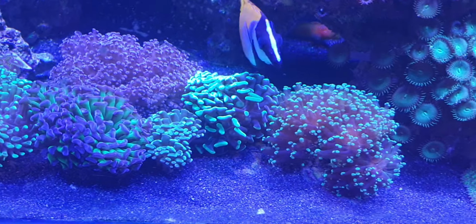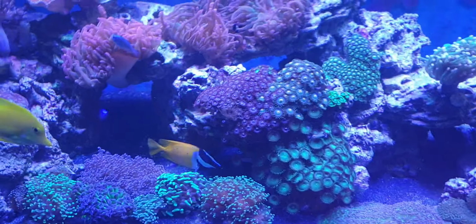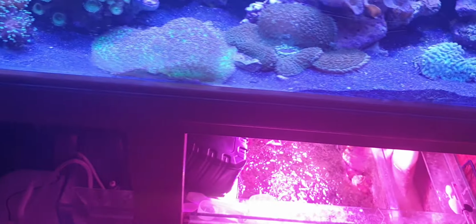Euphyllia. And do you know what? I'm doing water changes once a month. I was, but now my missus has passed the test finally. I can get there a bit more often, so I'm going to go back to once a fortnight. But I'm only doing 50 litres once a fortnight, and I do it all through the sump.